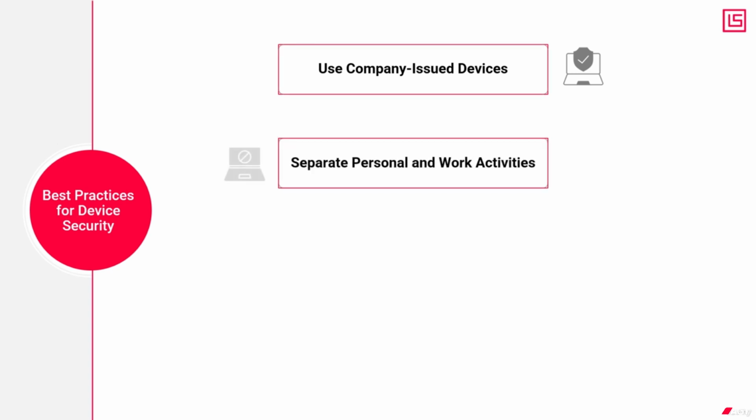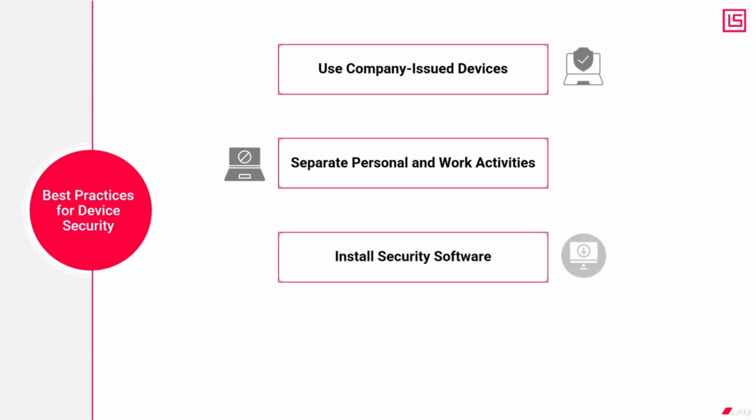Maintaining a clear separation between your personal and work activities helps minimize the risk of introducing security vulnerabilities. Avoid using personal devices for work tasks and vice versa. Consider using a separate device for work altogether if possible. If you must use a personal device for work, ensure it has comprehensive antivirus and anti-malware software installed.